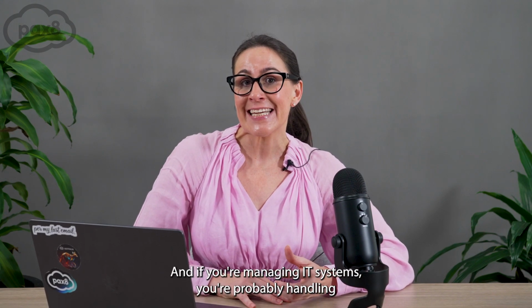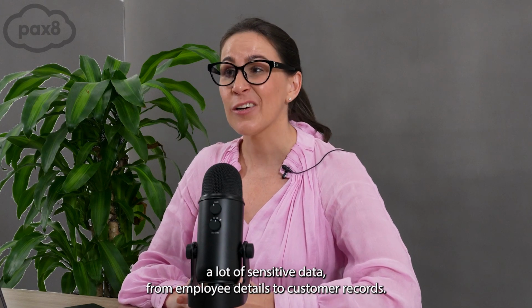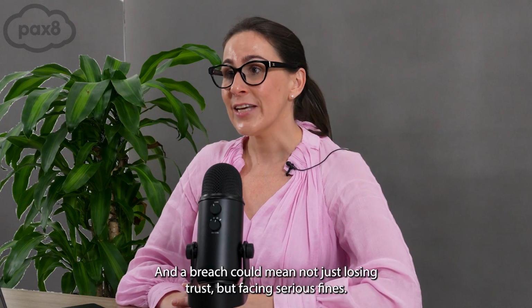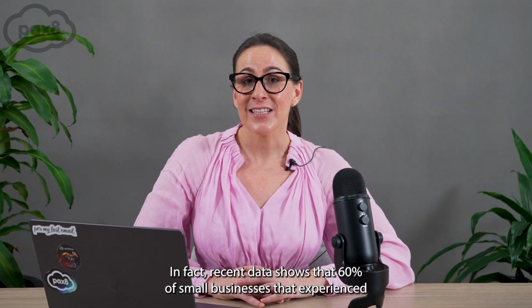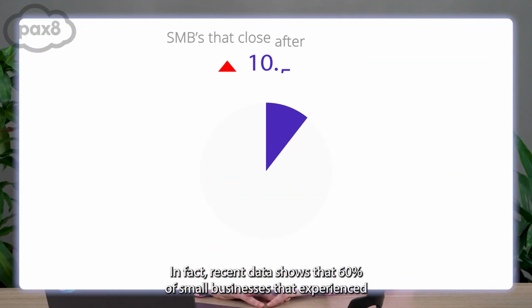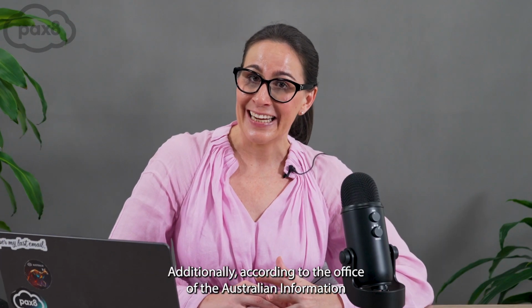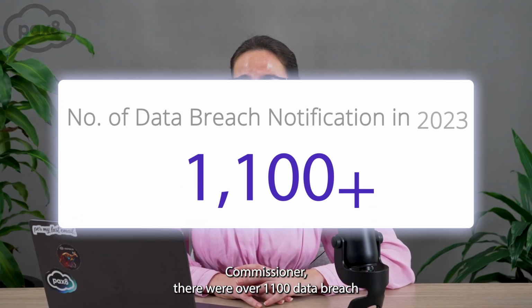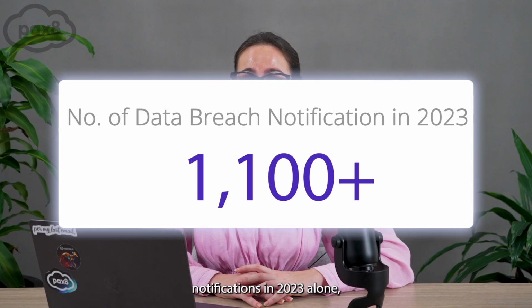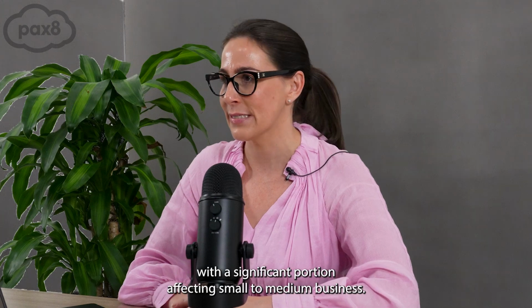If you're managing IT systems, you're probably handling a lot of sensitive data, from employee details to customer records. And a breach could mean not just losing trust, but facing serious fines. In fact, recent data shows that 60% of small businesses that experience a significant data breach actually close their doors within 6 months. Additionally, according to the Office of the Australian Information Commissioner, there were over 1,100 data breach notifications in 2023 alone, with a significant portion affecting small to medium business.